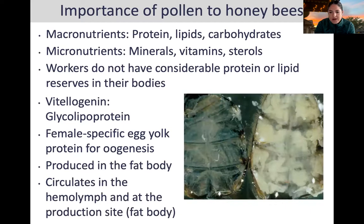So honeybees can be either what we would call skinny bees or healthy fat bees. And these are the fat bodies of a healthy honeybee compared to the fat bodies of a very skinny, poorly fed worker honeybee that doesn't have fat bodies or very little. And that means that they do not have enough production of vitellogenin for egg production and also food production for brood rearing.